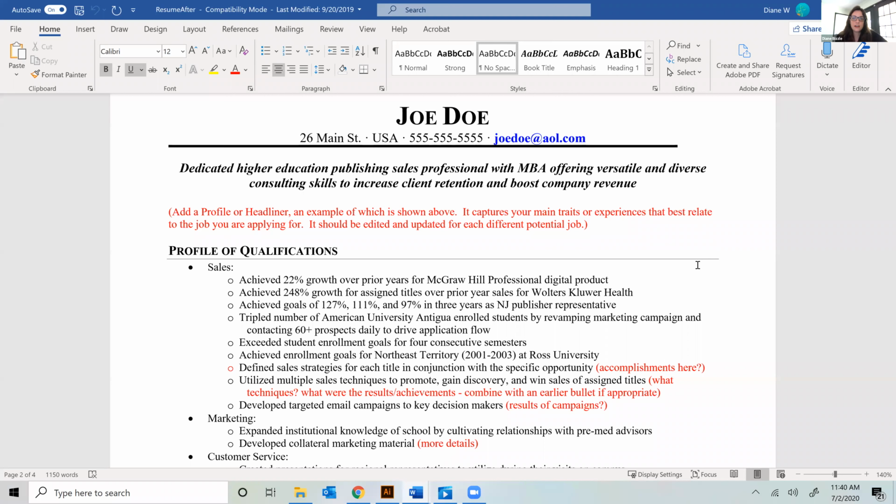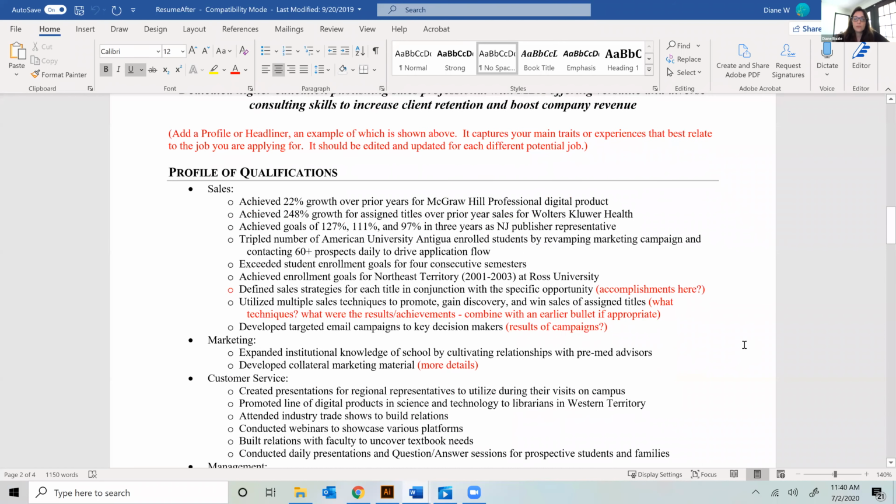And the resume coaches also will include comments and suggestions on the actual resume. Those are what's in red. So if we look at the first part here, the resume coach recommended that you include the profile or headliner on the resume, and they put an example of what this person could potentially use. And then when it comes to the bullets under the qualifications, they're really asking questions to help determine accomplishments.